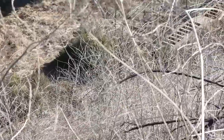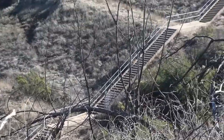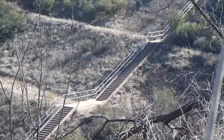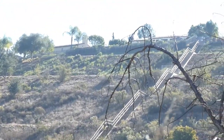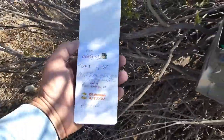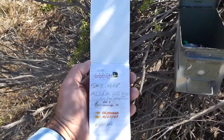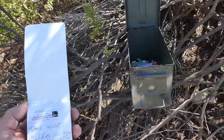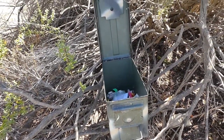Next cache we're going to is 900 steps. And now I see why. So one of the geocaches we found, been here for almost 10 years. 41507, one of those old style, hike to it, and there's an ammo can. So nice cache.